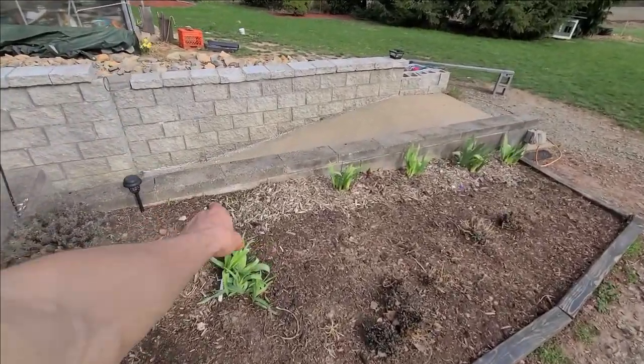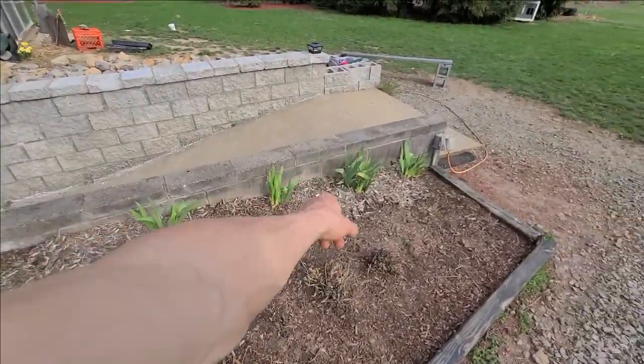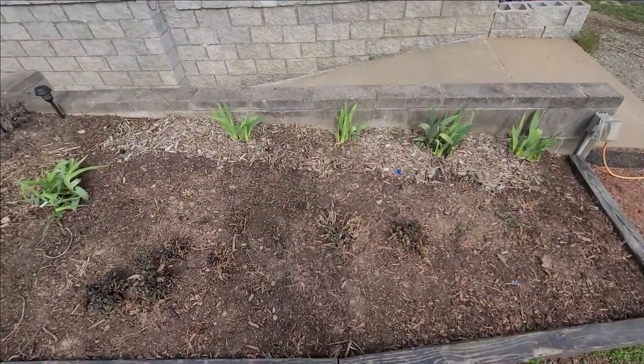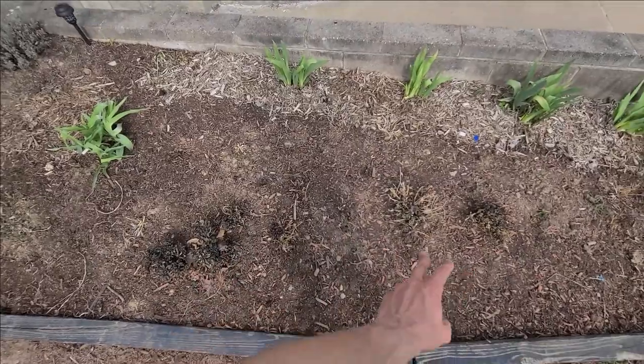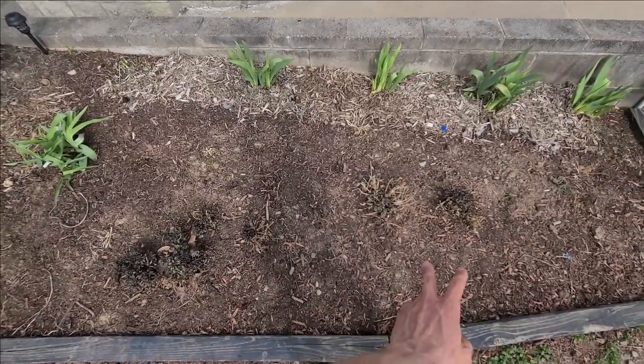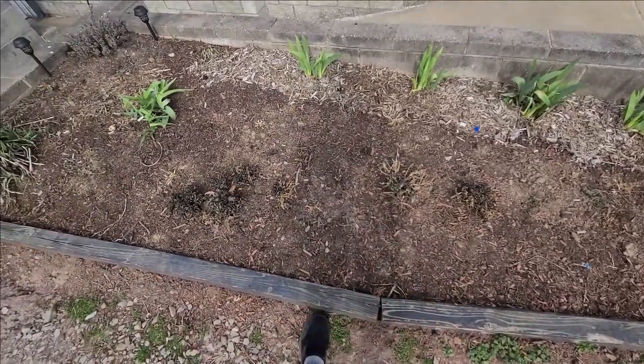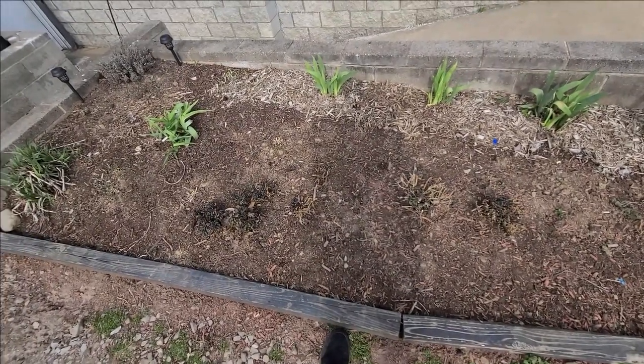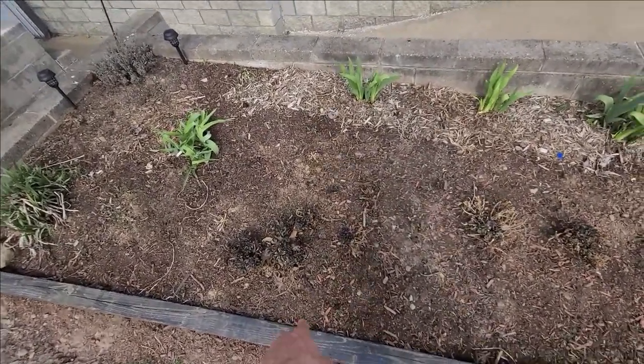I have dotted in here. Hopefully they survived because they are in between my irises that are on the back side. And then these snapdragons actually survived the winter, which I wasn't expecting them to. I wasn't gonna have them here again this year, but since they survived, I have a hard time cutting them out, so they're gonna stay.